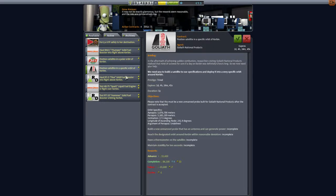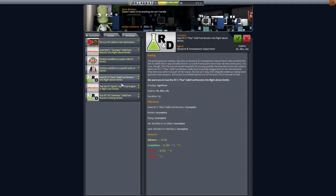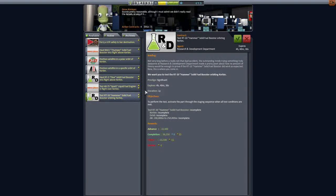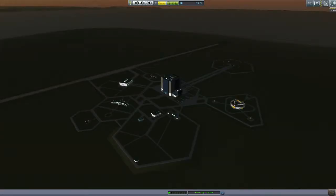No. Specific orbit. Specific orbits are... Well, that's a really big orbit, too. No. Okay, I think I've gotten everything that I want to do. So we're going to do another couple of these missions. It's not going to take us very long at all, and then we're going to shoot for space.